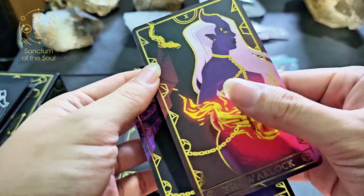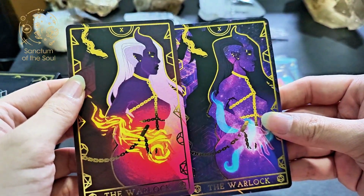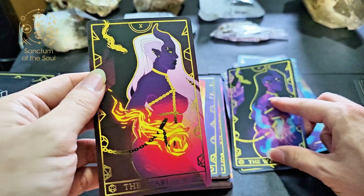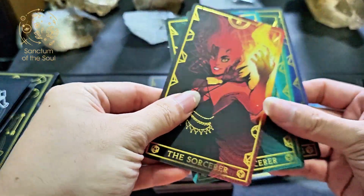In terms of the binding, I think this would be closer to maybe a Devil card. I think I'm going to go with this one. You know what? I prefer that one. The Sorcerer.